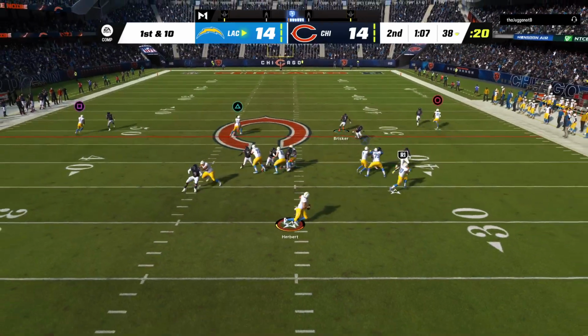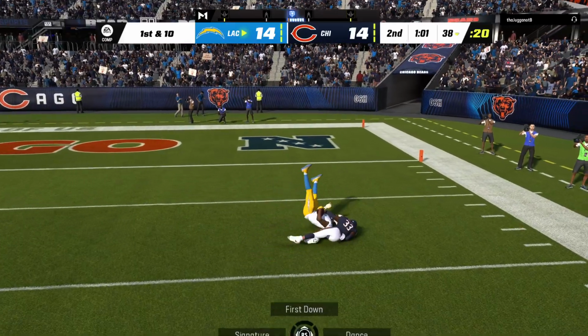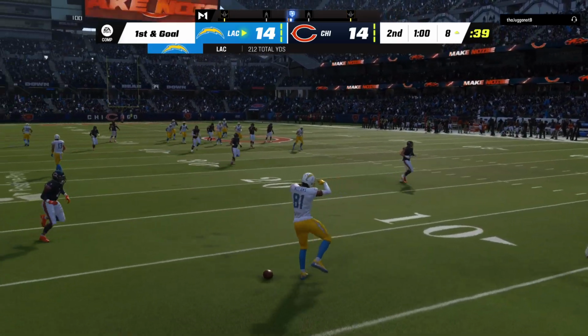Herbert off of play action. On the run, he'll let this go deep right side. He's got it at the 15. A big play there for L.A. 55 yards. We see this happen so often.